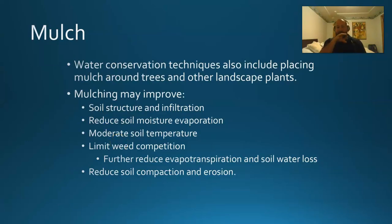Mulch. Mulch is absolutely a fantastic water conservation technique. It isn't much more than the idea of, well, we're going to put some mulch around the tree. Yeah, it's actually a fantastic idea. It's going to improve your soil structure and your infiltration rates, because mulch holds water really well. It's going to reduce your soil moisture evaporation, because now you've got that organic matter.